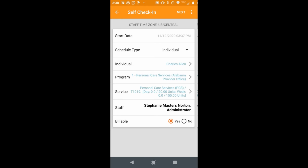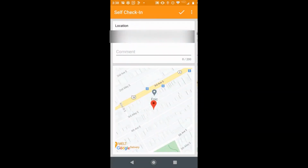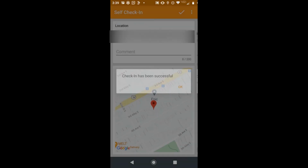So this is the information required on this screen. It automatically defaults to billable, yes, and we want to keep it that way so that when we send it to TELUS, it will create a claim. I'm going to touch the next button, and I'm going to use mobile. This is when it's pulling my location, and I'm going to touch that check mark to check in.